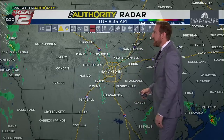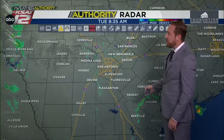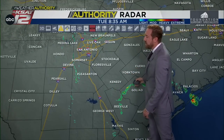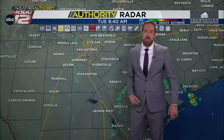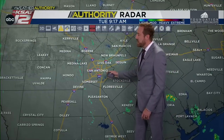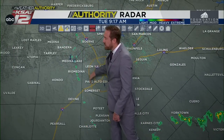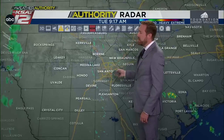As we look at Authority radar right now, we've got some showers that are beginning to work in from the coast. We're going to watch these. These are pretty light and quick moving, but we are seeing those around Yorktown and Kennedy. And in theory, these could work their way up towards San Antonio. And then here around the city, we are seeing these light sprinkly showers that have developed in western parts of Bexar County and then eastern parts of Medina County. Nothing that's going to put down a lot of rain.